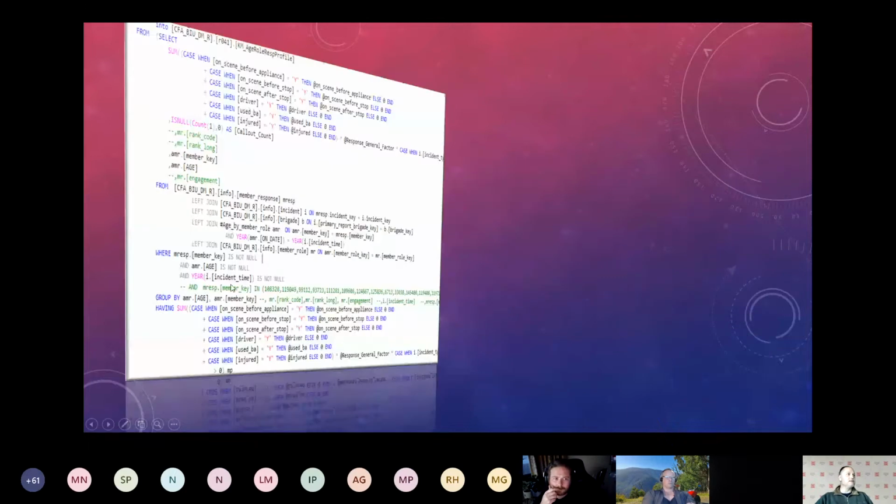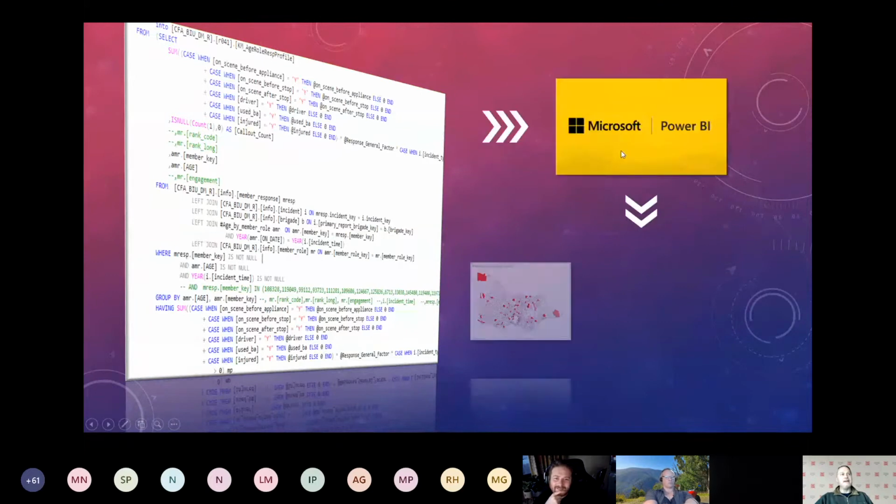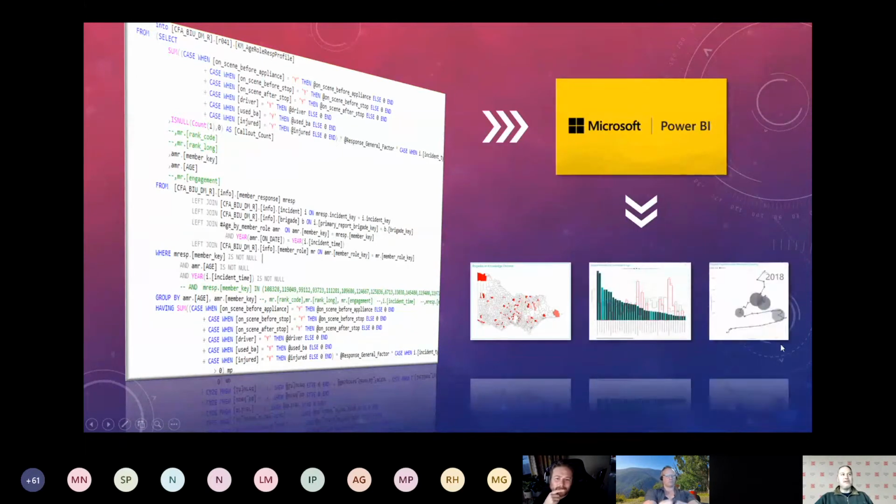So this whole thing was written in SQL, badly, but I can do a bit of SQL, so that was good enough to get it going. That's then fed into Power BI, which then generates the various views of the data. And we did this as a proof of concept.